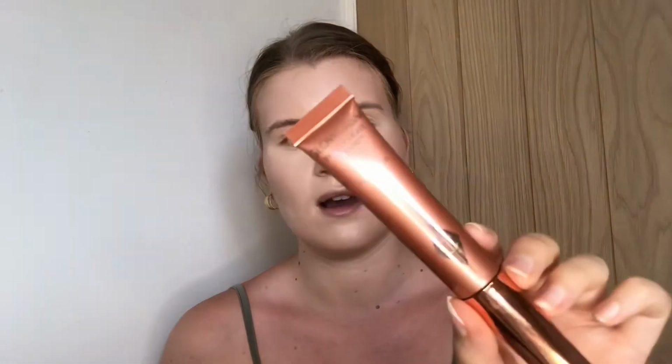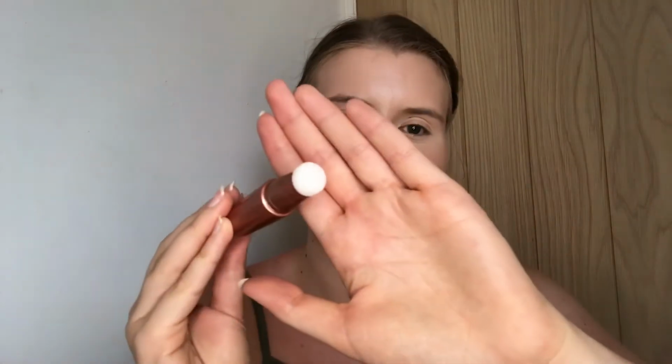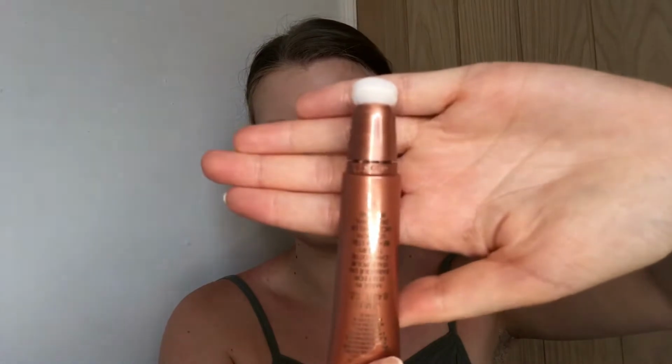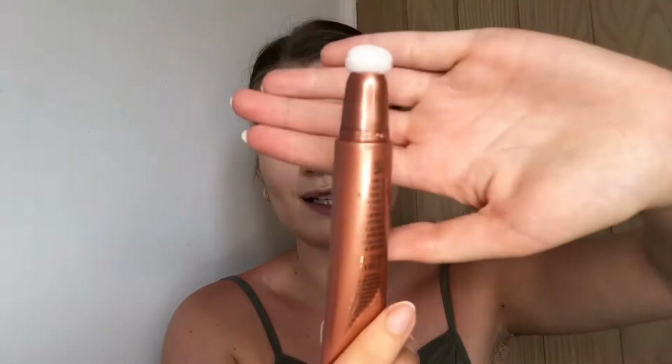Now for the blusher, this is in Pinkgasm and it's the Glowgasm Beauty Light Wand High Blush. They're really nice illuminating, highlighty blushes. Oh my goodness, once again, look how clean. So smooth, it's so nice. And again, I don't know if you can see, hopefully you can, but that's an on and off twist. So when you twist it on, as you can see there's that gap, and when you turn it off, it's completely closed.